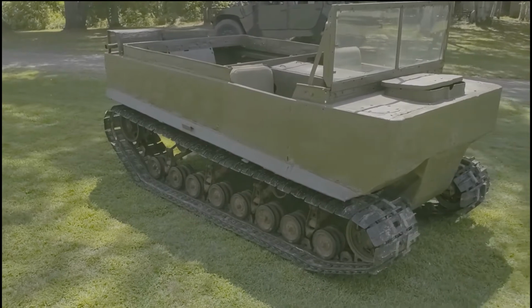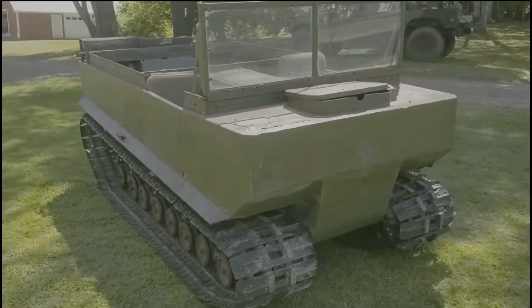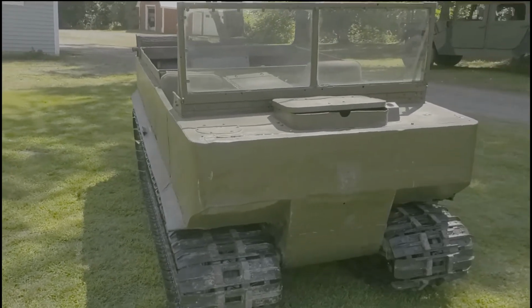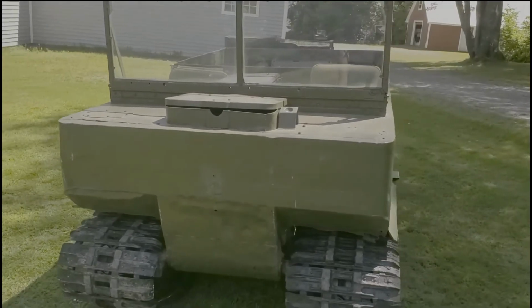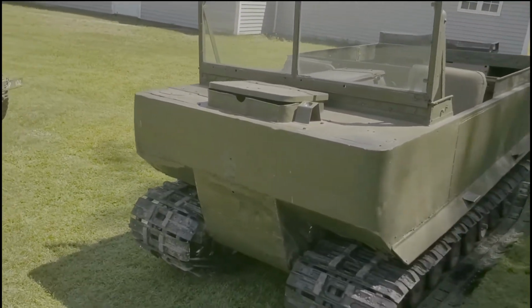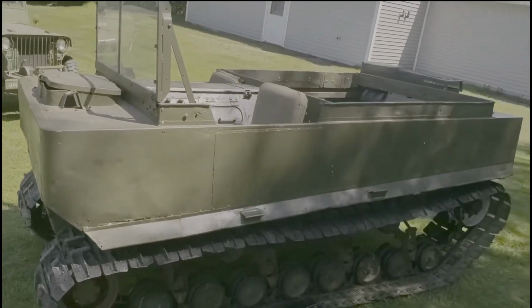Rarity, I think they're more scarce now. I think they were produced in pretty large numbers, but I don't have those numbers for sure. You do see them from time to time, and they are pretty neat to see. They're pretty fun to drive. The footprint is really no bigger than an MB or a GPW. In fact, it might be just a little bit shorter.